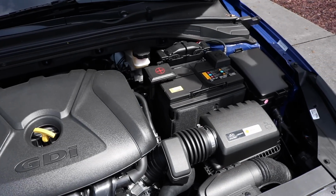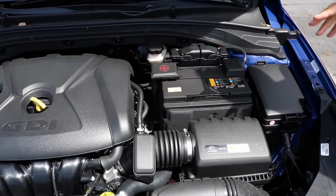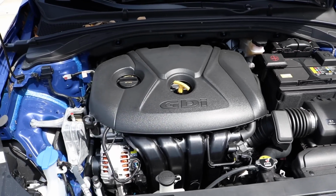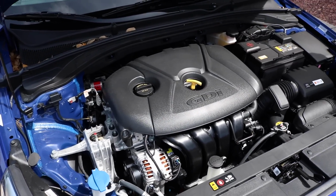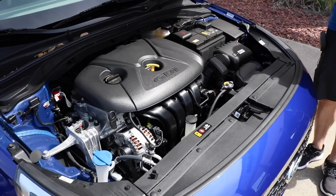The wonderful thing I love about Hyundai, no CVTs. They don't have one CVT transmission in their whole lineup. This has a 6-speed automatic gearbox. If you're wondering, well, what kind of MPGs am I going to get in this car? Around town, it sips gas very easily, so you're going to get 25 miles to the gallon.